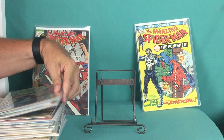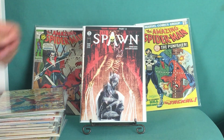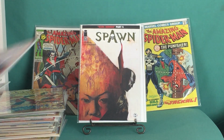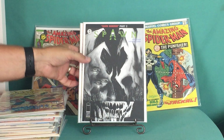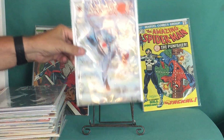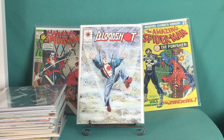And then one thing that's been my goal is to get an entire run of Spawn books. So he had just some dollar specials that are recent books, 278, 280, 279, and let's see here, 277. I kind of like that cover the best. So I got those mainly just, again, to fill the runs that I have. I also picked up a couple of Ninjak Bloodshots.